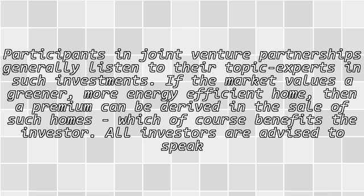All investors are advised to speak with an independent financial advisor first to know if real estate fits their wealth management portfolio.